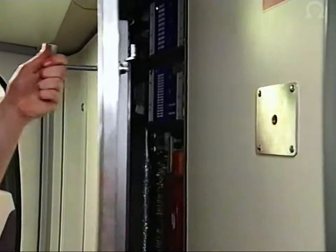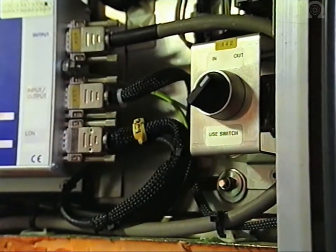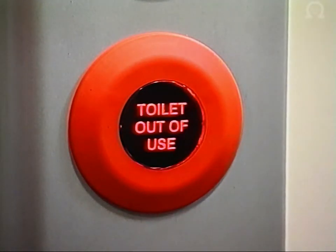This panel in the vestibule gives access to a rotary switch which locks the toilet out of use. And the door is automatically closed and locked out of use by the train management system when the toilet tank is full.